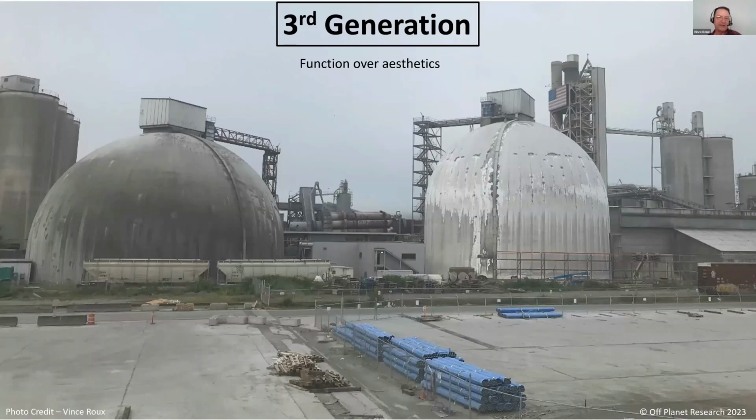A good example, like I said, when I'm talking to potential clients about what it's going to look like and what their technology could be in, I basically say, think of a cement plant. It's a very dirty, dusty environment, and they're producing commodities, but it is not something that you necessarily want to function in without a lot of protection. So basically, definitely function over aesthetics. It's not going to be the shiny, clean environment that we see in sci-fi movies.